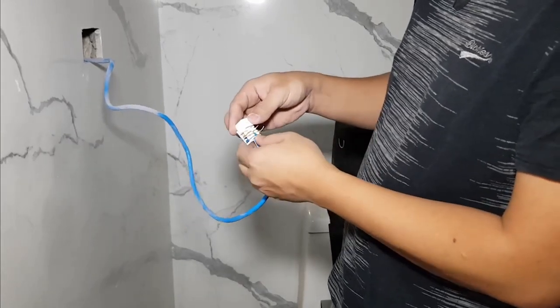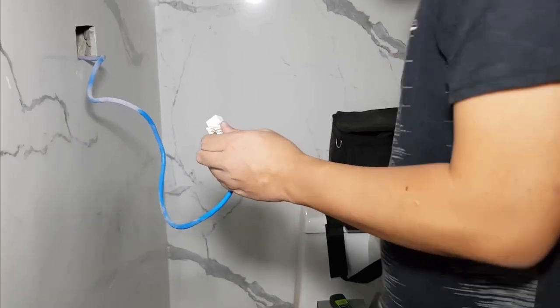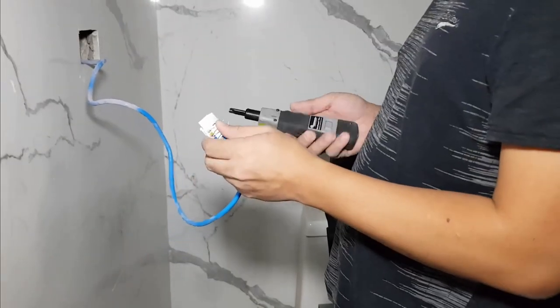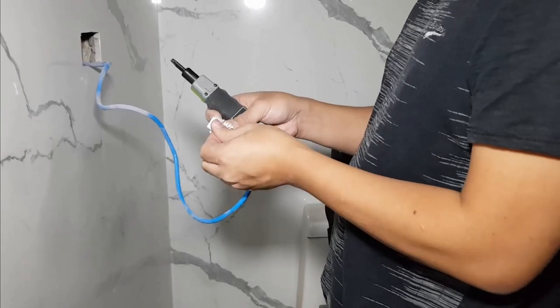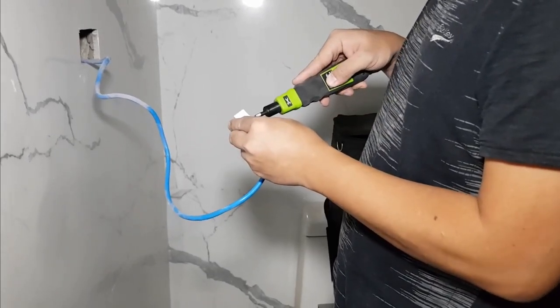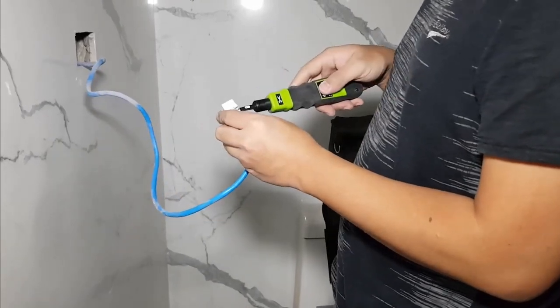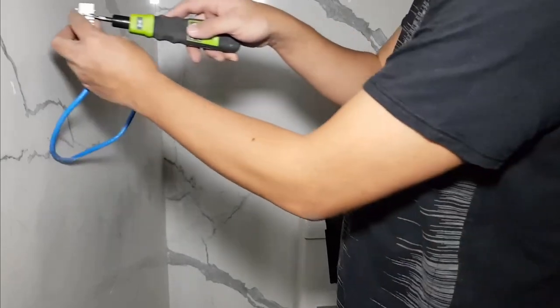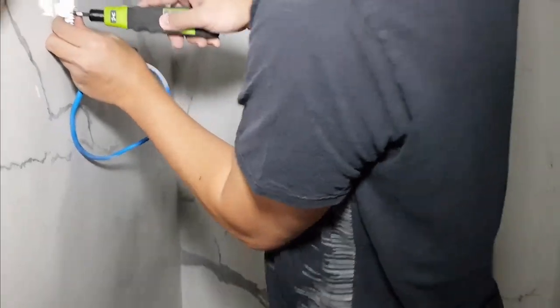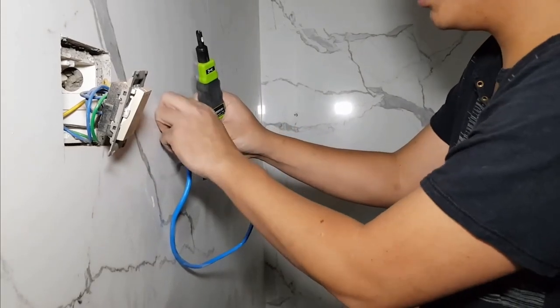Installed yung individual pairs, it's now time to use our 110 punch down tool. Now yung ibang contractors or yung ibang gumagawa nito, what they do is they individually terminate it like this. Okay? Which is wrong kasi it's not very safe. Okay? Yung ginagawa ng iba ganito eh. This is the wrong way to do it. Okay. Meron tayong specialized equipment for this one.